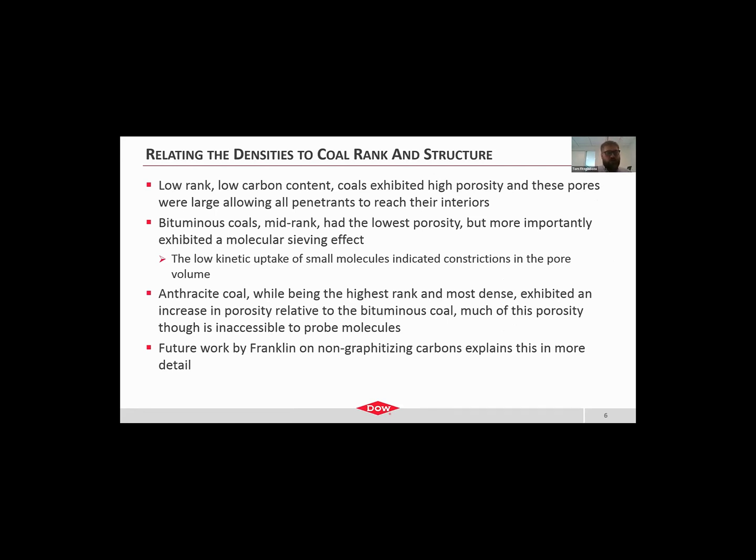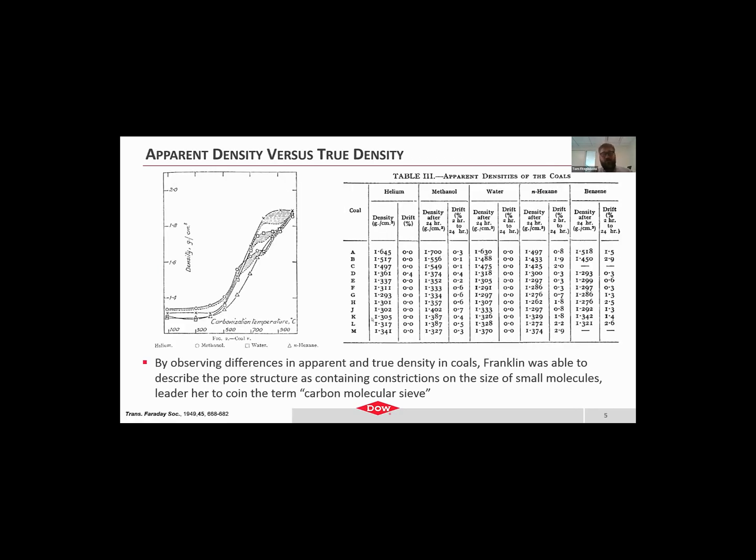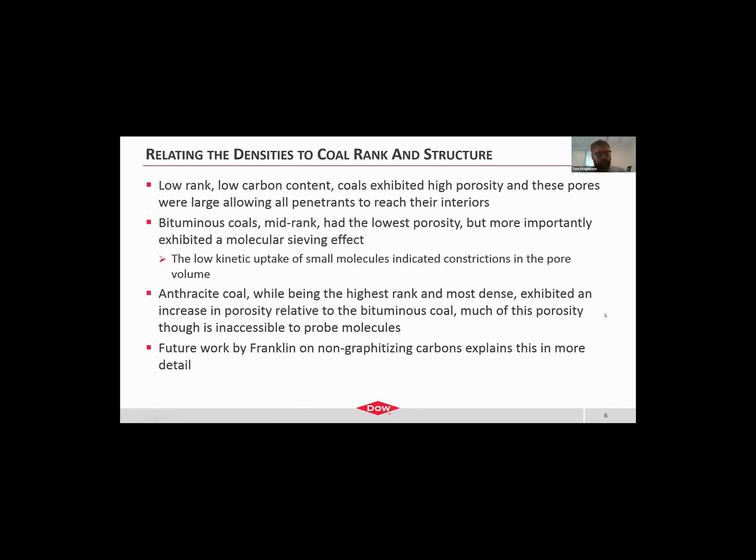Well, when we talk about low rank or lignite coals that have low carbon content, they exhibit really high porosities, and these pores are relatively large, allowing for all penetrants to reach their interior. And you can see this when you look at the very low density materials here, where the densities with helium are pretty similar to that which you're observing in hexane and benzene.